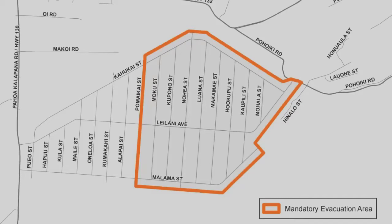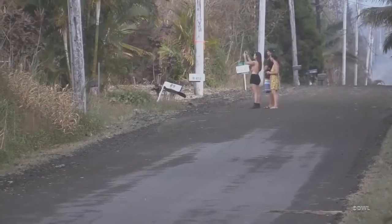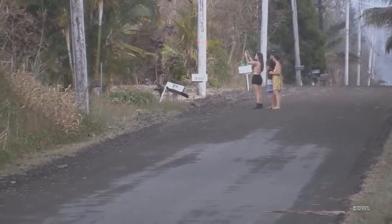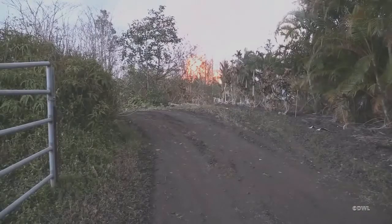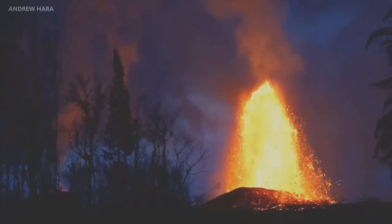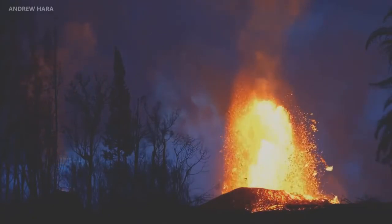Persons remaining in the mandatory evacuation area beyond the effective date and time of this order do so at their own risk, with the knowledge that emergency responders may not respond. Persons in violation of this order are subject to arrest and will be liable for any costs associated with rescue operations in the mandatory evacuation area. Refusing to evacuate may put you, your family, and first responders in danger. Heed warnings from civil defense officials and stay alert. We are on watch 24 hours a day for your safety. Thank you for listening. This is your Hawaii County Civil Defense Agency.